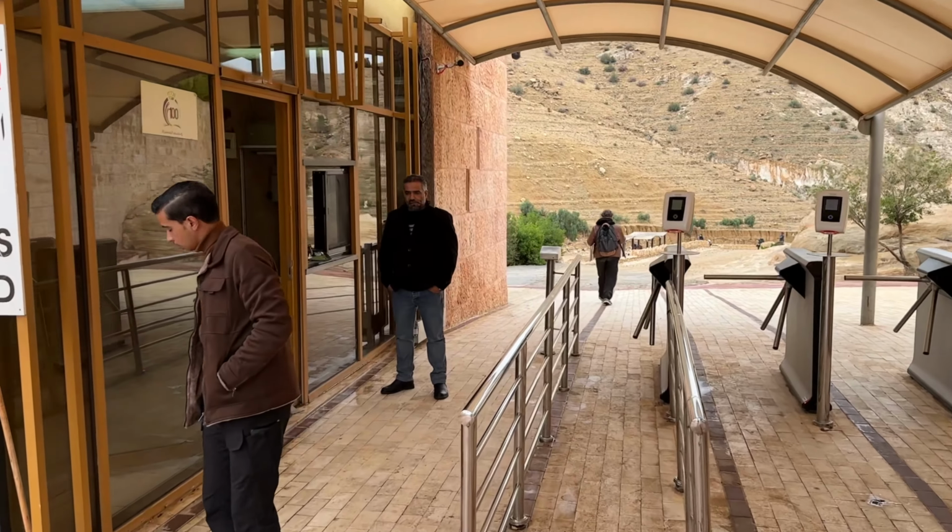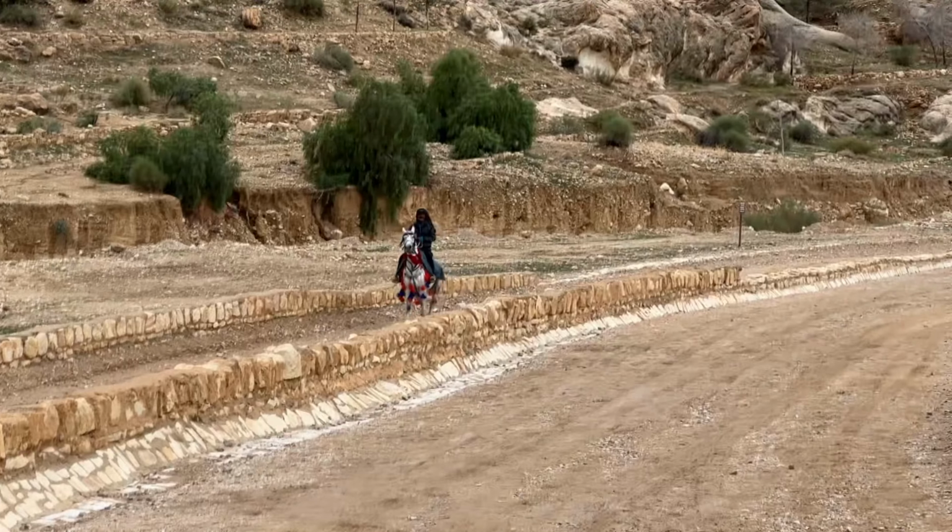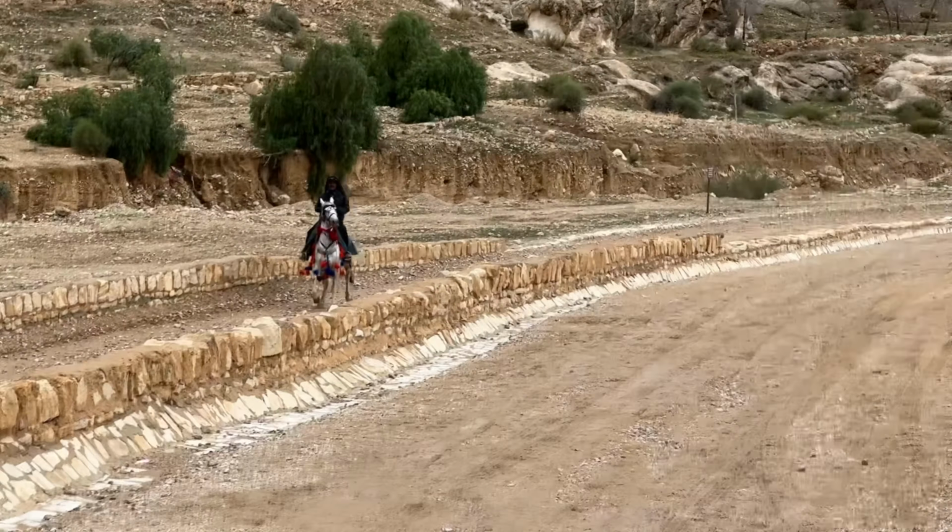You need to scan your ticket at this door. While entering Petra, don't fall for any sweet talks. The horse carriages are entitled to take you free from the gate to Petra, but in return, they will expect you to give them a tip, which is around 5 JD.